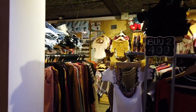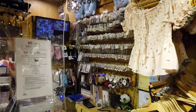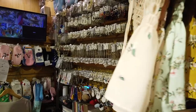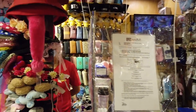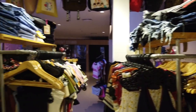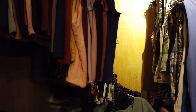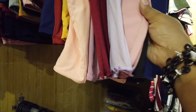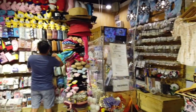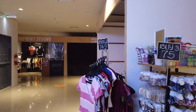Okay. Look at all the clothes here, dong. Ambiciosa. Yes, I like that one. But it's nindot lang items. Hello. So this shop is called Bonga. Buy two for $1.99. All the tiny, tiny clothes. And then there's the print studio, imprint studio.